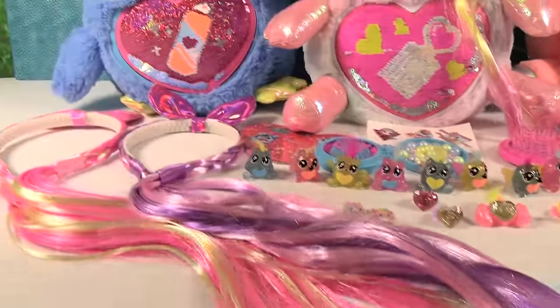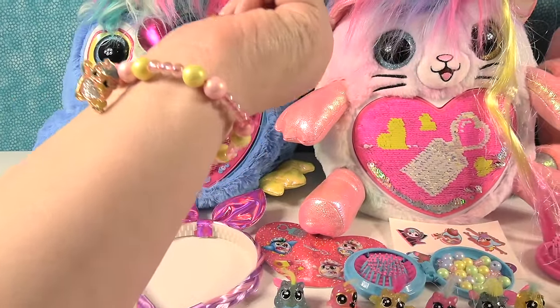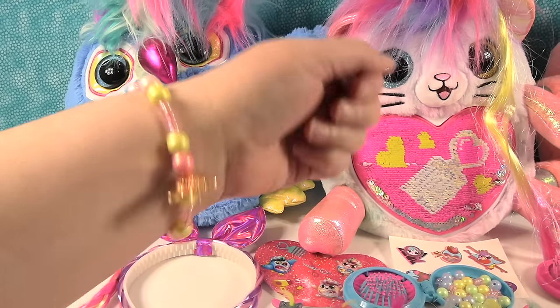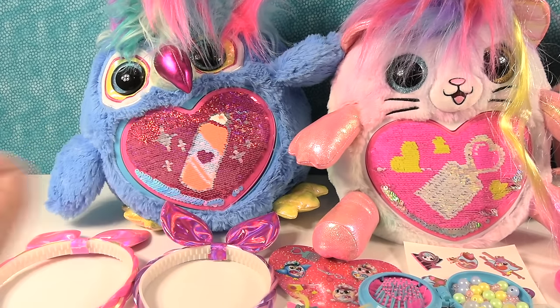Oh, I wanted to show you guys too. I made one of the charm bracelets. I actually have Glam Glam the unicorn as my charm here. So it was really quick and easy to put the bracelet together. And I think it looks awesome. I love it. It is awesome.